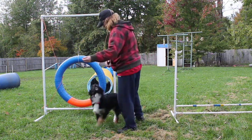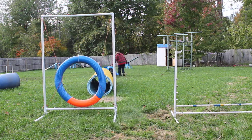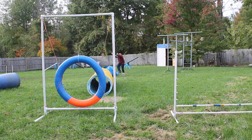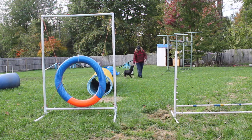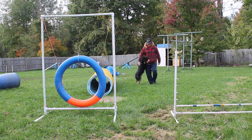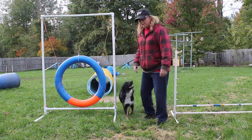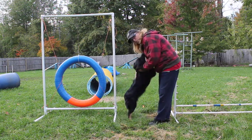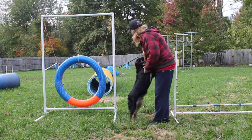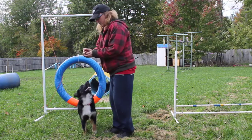Come here. Tiger. Come on. Shoot. Yay! Good girl. Come here. Yay! Good girl. That's a good girl. Lots of praise. Like I say, I think sometimes they like the praise more than they do the treat. Lets them know that they're doing really good. And yeah, it works. So we're going to do this a couple more times.